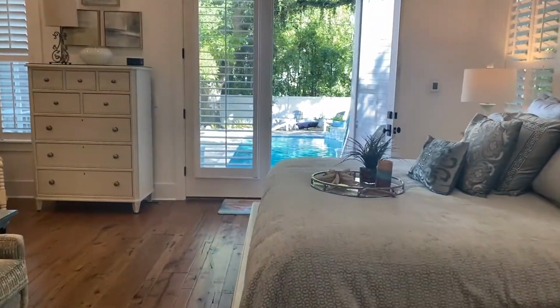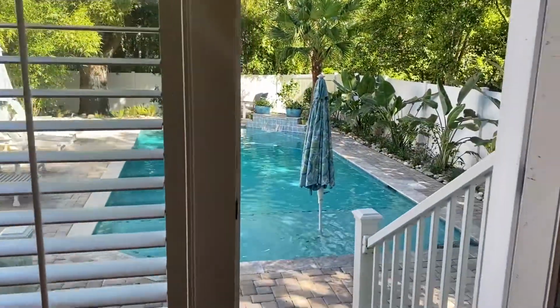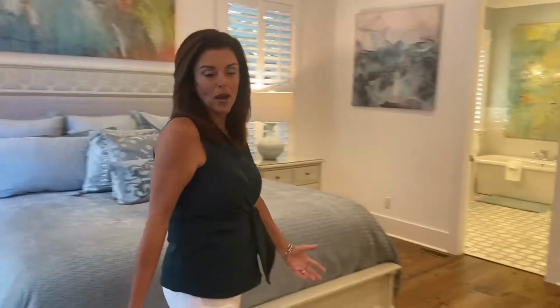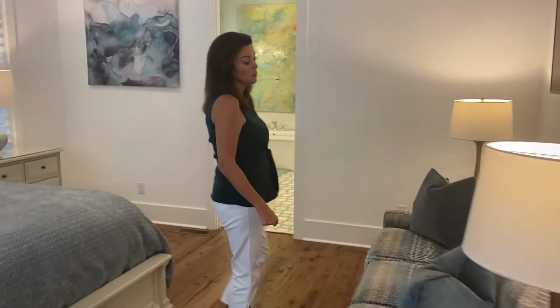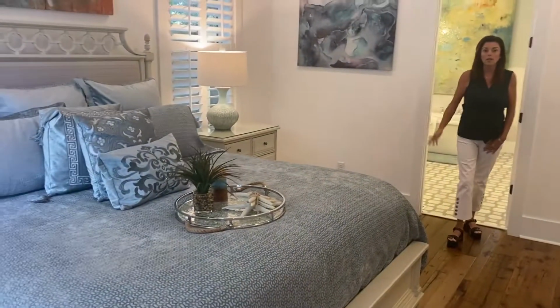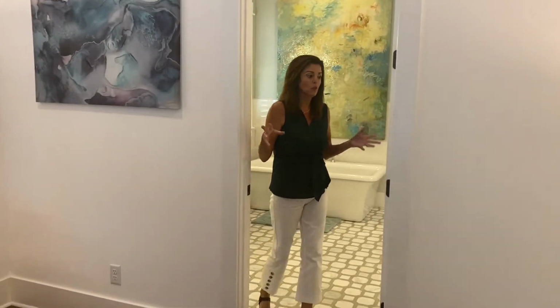You have to love this master suite. It opens up to the gorgeous pool area. You can hear the water fountain going. It's very peaceful and lovely. Adds to the spa-like effect of the bathroom, which is amazing. The furnishings in here are all custom. The bedding is custom made, and it's all done by a decorator that pulled everything together beautifully.